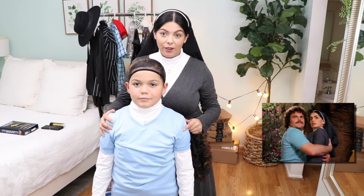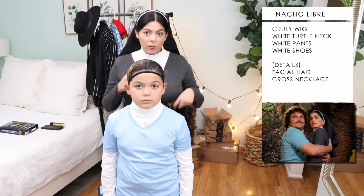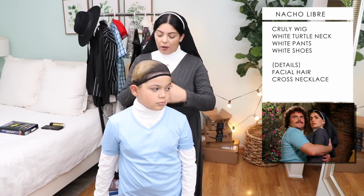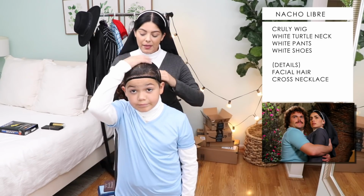So Jude has on a white turtleneck, polyester V-neck sweater. He's got some white slacks on as well, and then we're gonna pop on this wig, and we're also going to add a mustache.